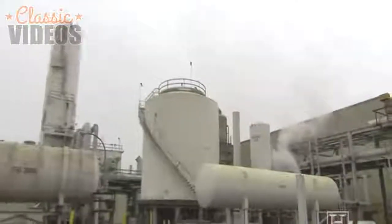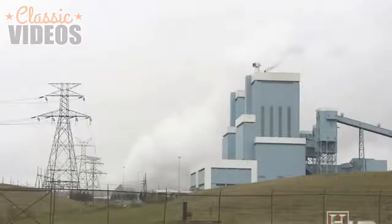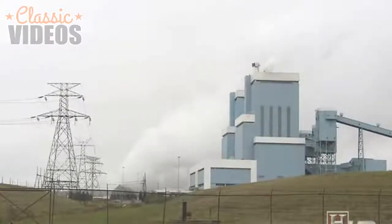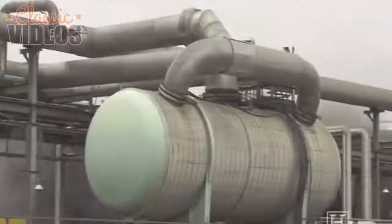I think one of the unique aspects of this plant is that this is a chemist's dream. Unlike coal combustion plants, which release a more jumbled mix of emissions, the Synfuels plant can separate, capture, and compress its carbon dioxide emissions.